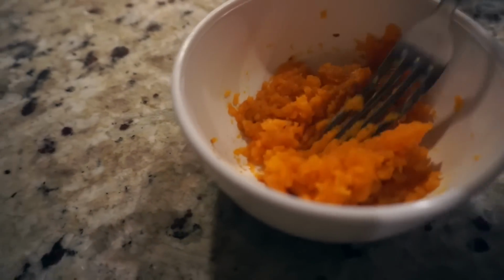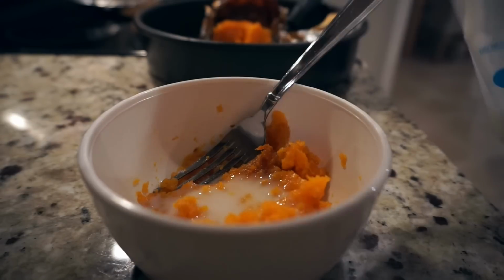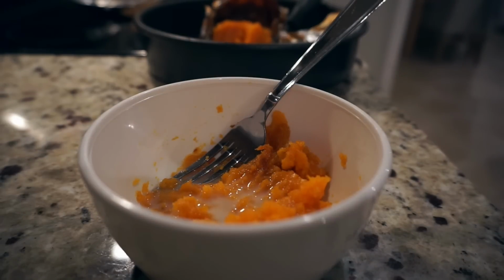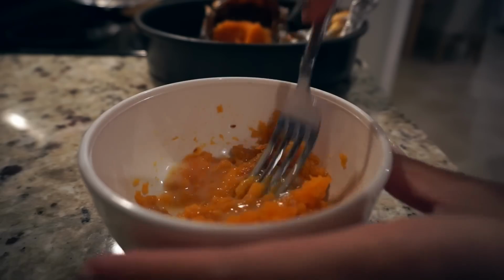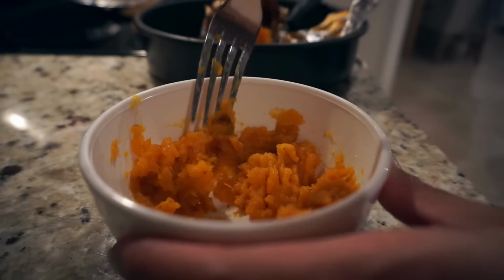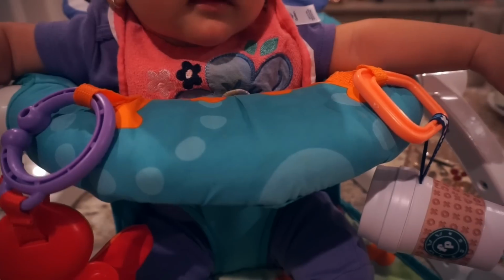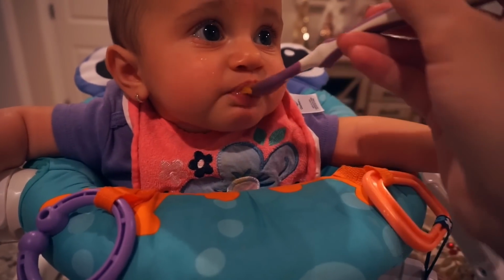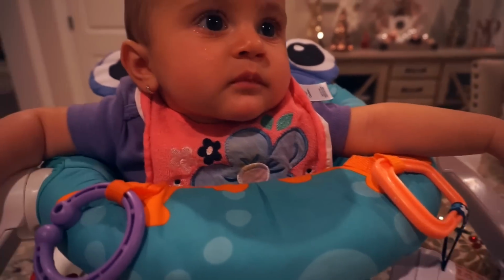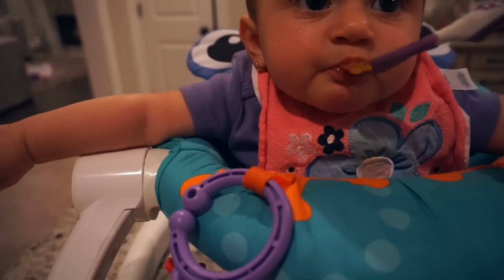But I feel like Penelope likes it better this way. When I have boiled it with water and mashed it up, she doesn't seem to care for it. And I do add a little bit of breast milk once in a while. You don't have to do that. I just like doing it to make it a little more mushy. And then that's it. It's time to eat. So I gave her a couple bites and then Tone took her to the table and he fed her the rest while I started with dinner.